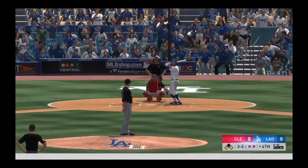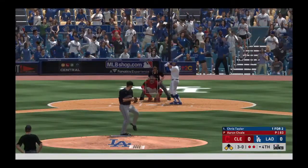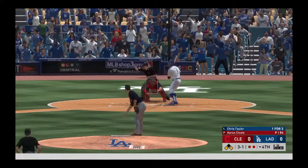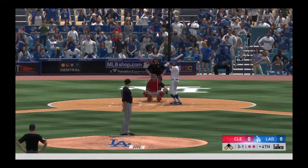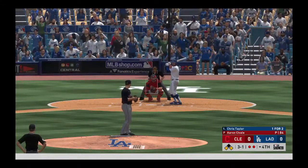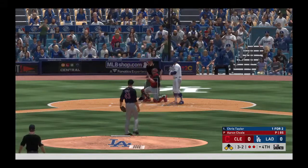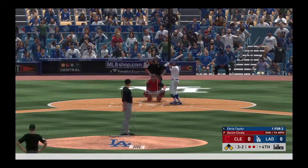Both teams with just 2 hits apiece thus far. And a good comeback there. It's 3-1. Some action out in the bullpen. Couple of right-handers starting to loosen up. Called strike, and that'll run it full. Full count.